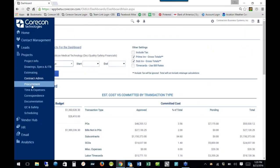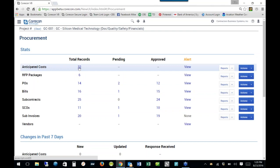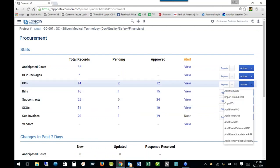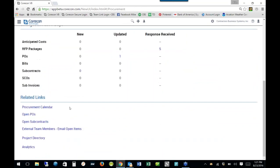Let's quickly move into procurement now. And in the procurement dashboard, again, we have 32 anticipated costs here that are forecasted. We have 6 RFP packages, purchase orders, bills, subcontracts, again, actions over here. And again, down here, you can get a quick overview.